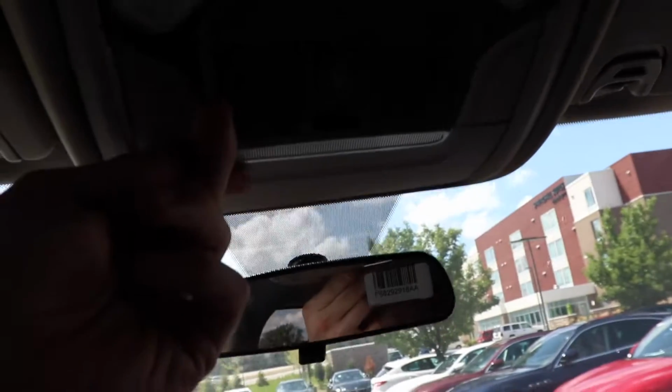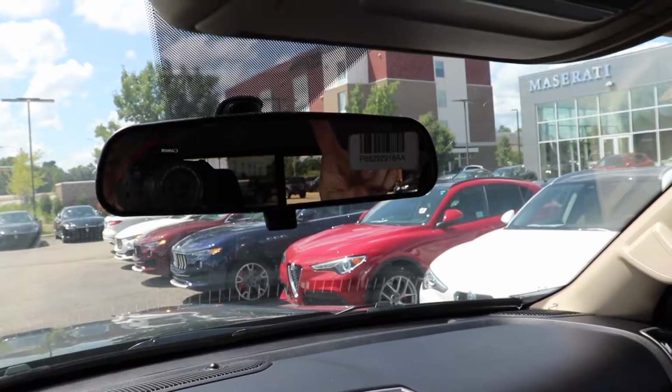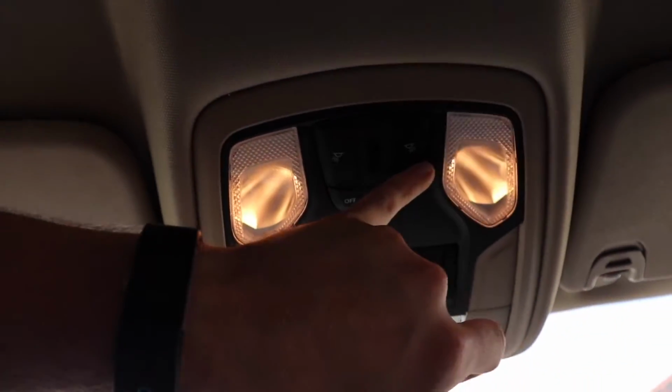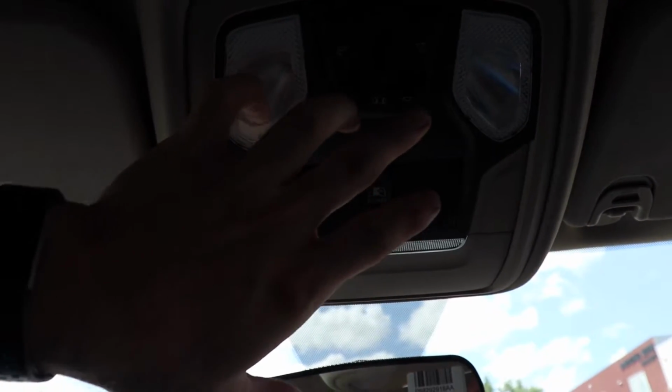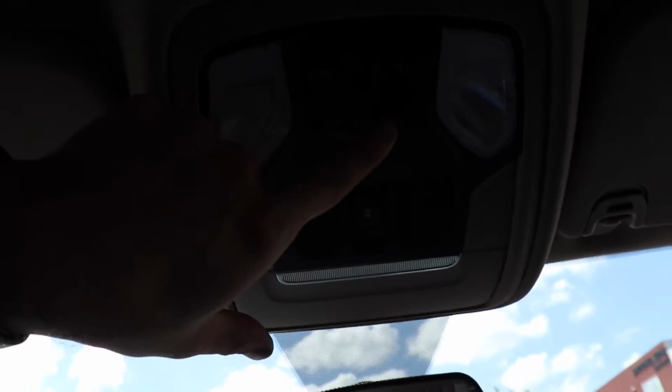Glasses compartment right there. Something else to note, this vehicle does have a rear sliding window, and if I can get it in camera, you actually have a button, so it's not manual like on traditional Tradesman models. You have your standard halogen dome lights, as well as your lighting for when the doors of the vehicle open, or you can just turn it off. Pretty standard front portion of the vehicle.